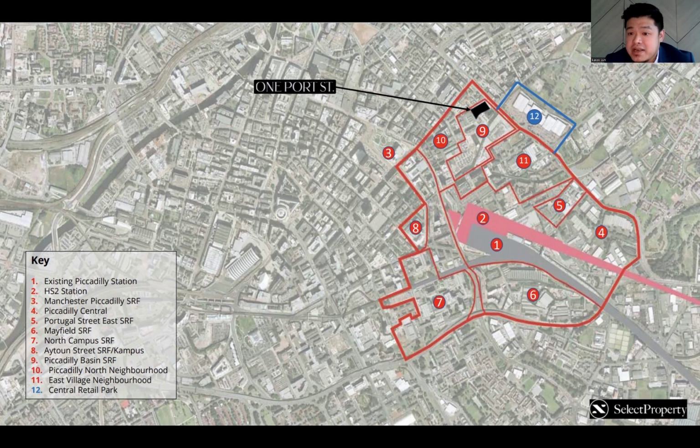The current train line that goes into Manchester, into the Piccadilly train station, is rated number 1 here in grey. And the future train line that will go into Manchester is rated number 2. So you can see how close One Port Street is located to both train lines, which is really beneficial in terms of growth and rental demand.